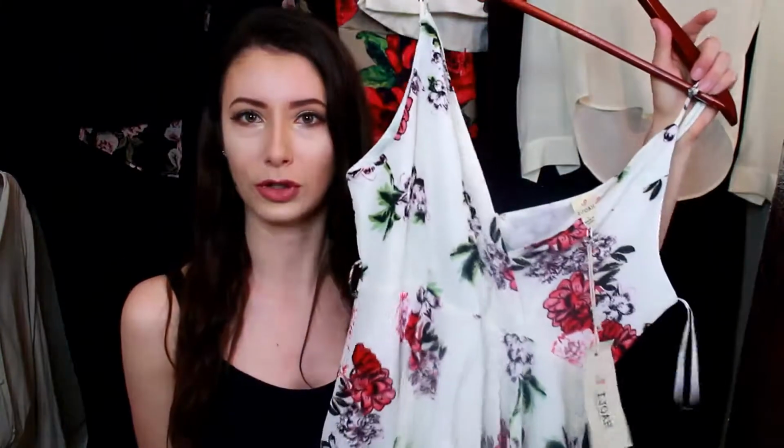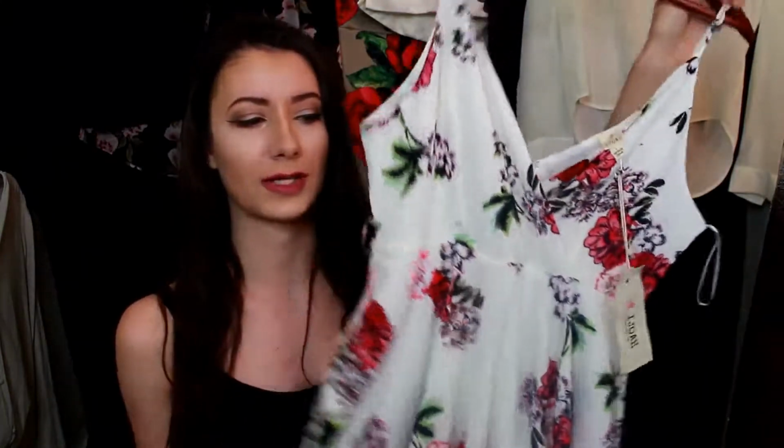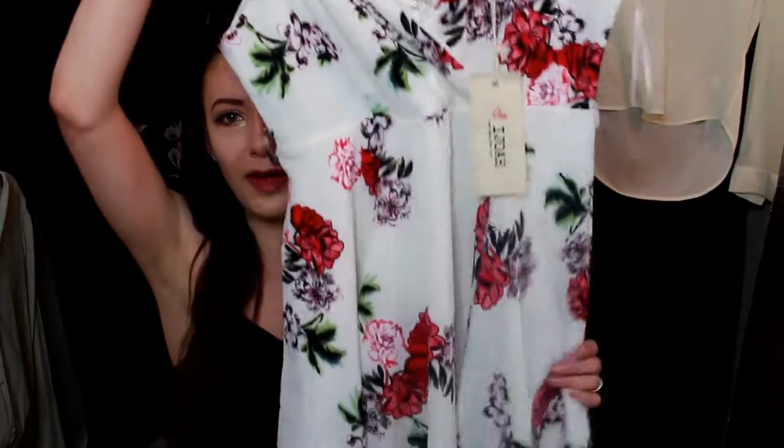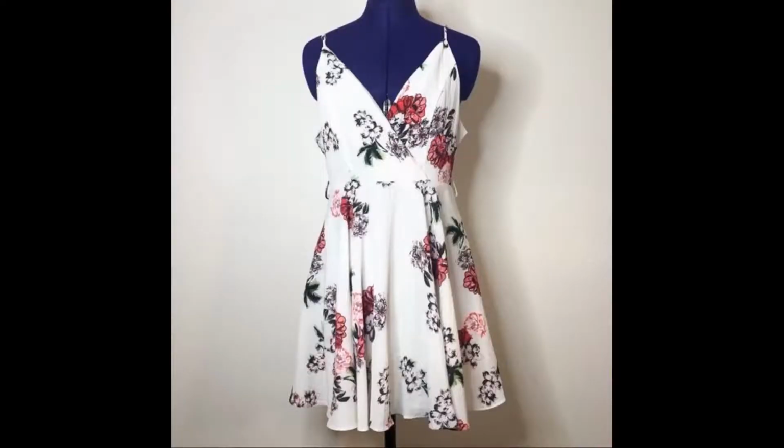I had a floral romper on in my first video that I made about reselling, and it sold really quickly. And this kind of has a similar look to the romper, only it's in a dress and the pattern is obviously different. But since that one did well, I think people might like this one as well. And since it is new, it is in very good condition, so I decided to pick up this one.